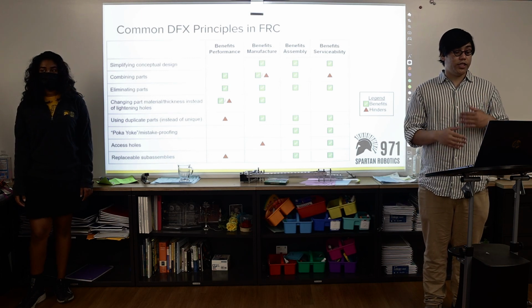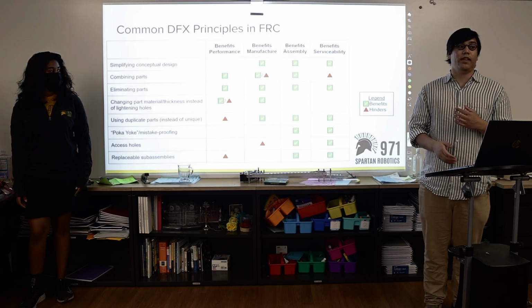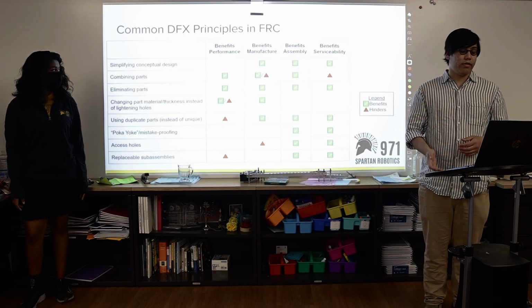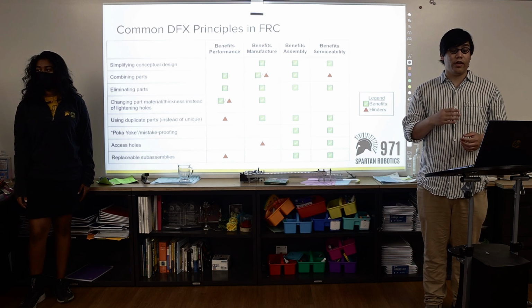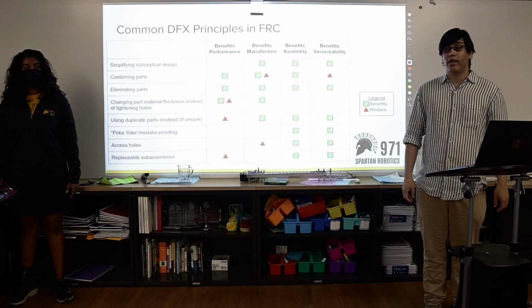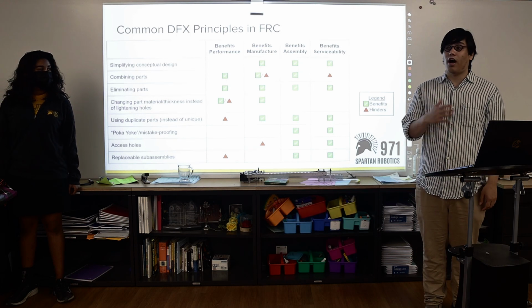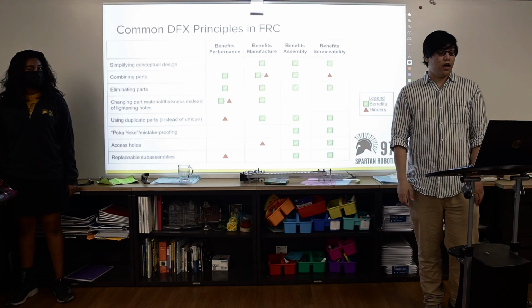Another item is changing part material thickness instead of adding lightening holes. I think teams commonly run into weight issues and have to lighten their robot. If you consider alternative materials or alternative thicknesses of materials, it means that you don't have that extra op of cutting out weight when you're trying to machine a part.